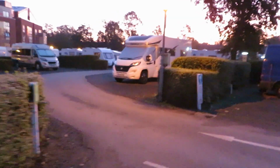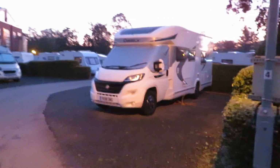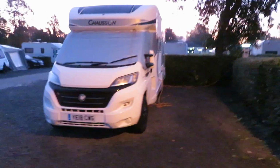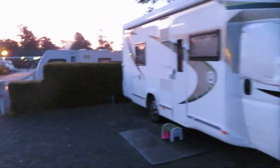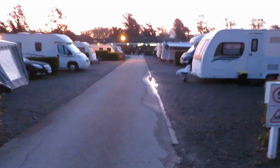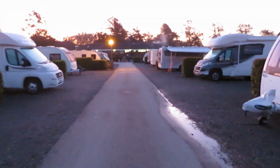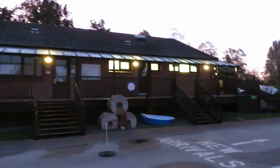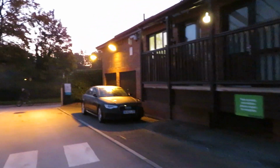Here we are on pitch 68. Walk straight down, you've got your toilet block facility and your reception. This is all up in the air as well, about 3 foot for flooding. So as you can see, that's the toilet facilities, washing facilities, and your reception, which, as I said, is all built to allow for water to flood the area.